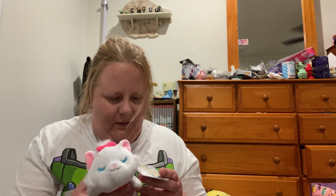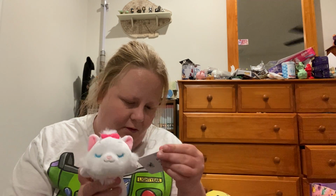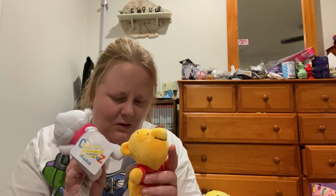So the first thing we got is this cute Maria from the, what are they called? I don't know what they're called when they put the sticker. I think it's a Sleepy Cuddle Cubs or something. Yeah. She was on clearance, so we got this one. She's originally $9 and was marked down to $2.70. And then we got Pooh Bear as well, who was $9 and also marked down to $2.70. So yay!